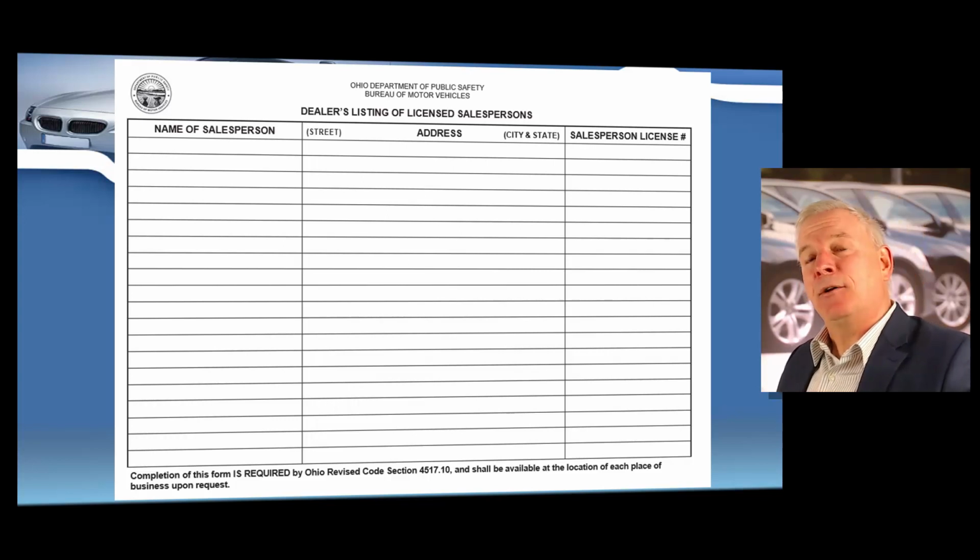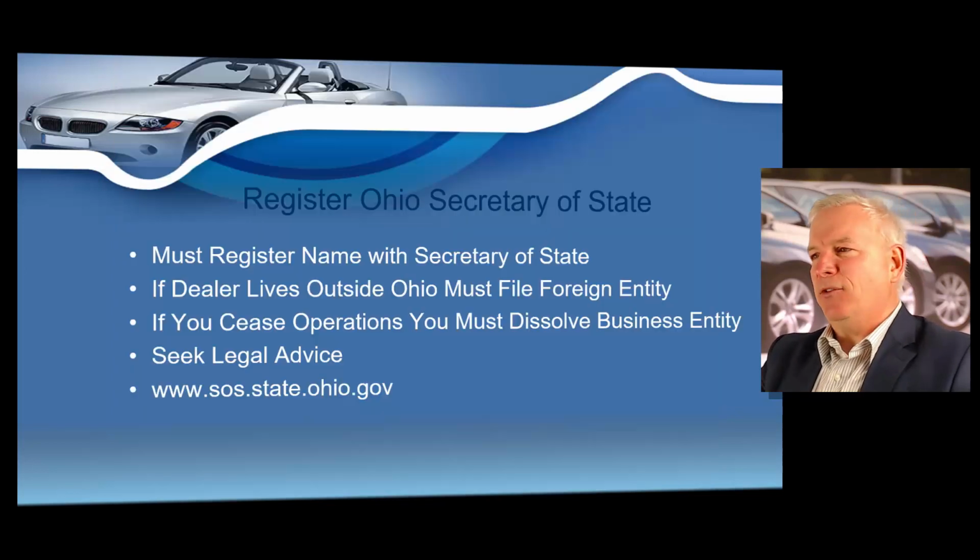Remember, you're going to be the dealer, and you and your partner will not need a salesperson's license, but whenever you hire someone to sell for you, they're going to have a salesperson's license.